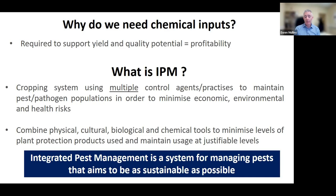IPM is mentioned a lot at the moment. And if you go to Google and you put in IPM, there's lots of different definitions of it. But in essence, it's an approach to use multiple control practices or agents to maintain the population of diseases at a level that minimizes any economic impact to the farmer, but also minimizes any environmental and associated health risks of using plant protection products.